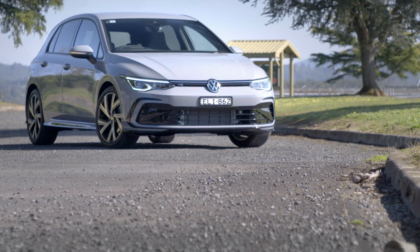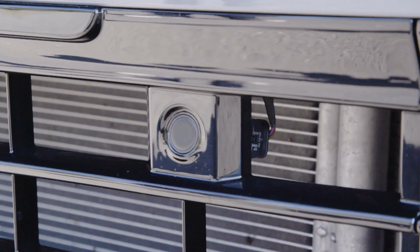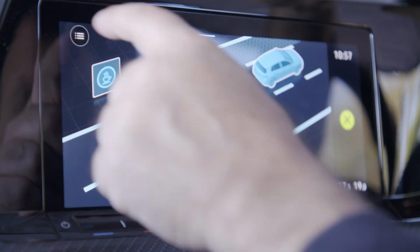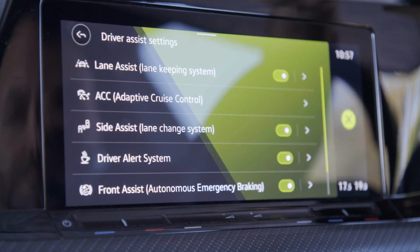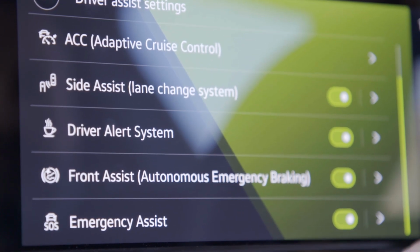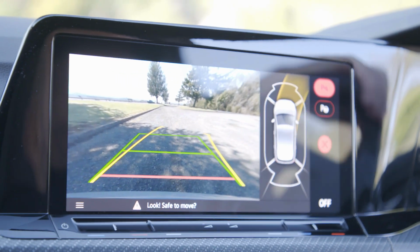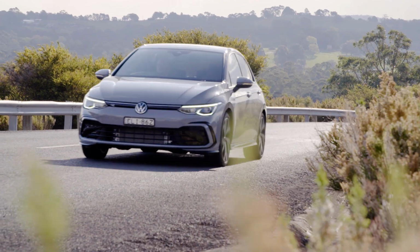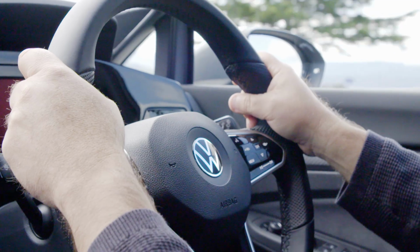Safety-wise, the Mark 8 Golf has a 5-star ANCAP rating, with each version equipped with 8 airbags and Volkswagen IQ Drive technology that includes adaptive cruise control, lane keeping assist and AEB with pedestrian and cyclist detection that will also brake if you're about to turn in front of an oncoming vehicle. So it's safe, packed with features and looks good.